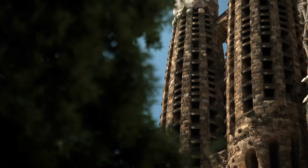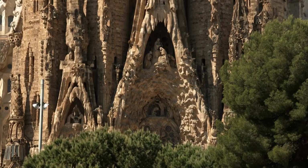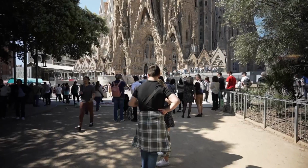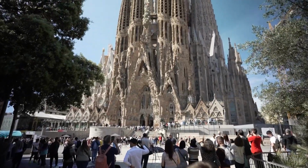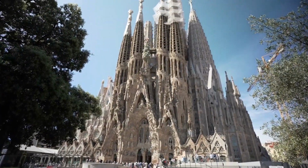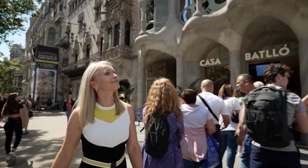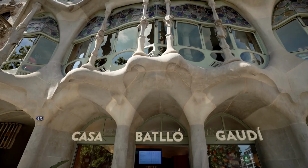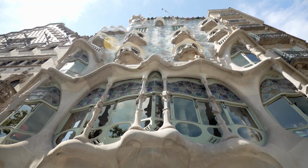He'd been working on it for 43 years when he was struck and killed by a tram in 1926. The project rolled on, albeit slowly, and now the locals believe that it will be completed in 2026, 100 years after Gaudí's death. Gaudí's design legacy can be found throughout the city, including Casa Batlló, currently an immersive experience open to the public.